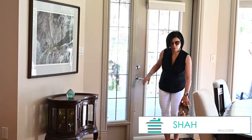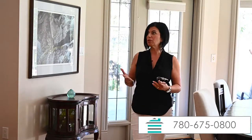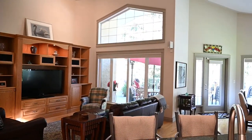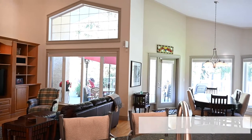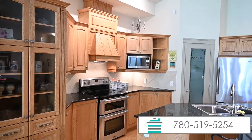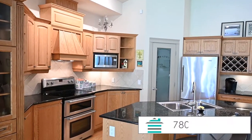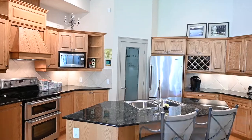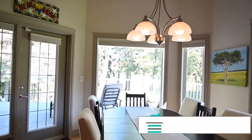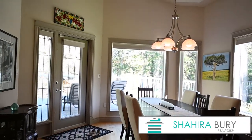What else is awesome about this property is the custom-built home. The owners have put so much attention to detailing. You've got cathedral ceilings, a beautiful open floor plan for entertaining, custom-built shelving with built-in surround sound, I might add, granite countertops, a huge island, and a massive pantry add to a seemingly endless supply of storage space. And not to be outdone, this amazing dining space overlooks the lake and the massive front deck.